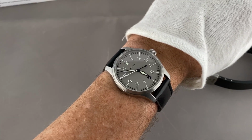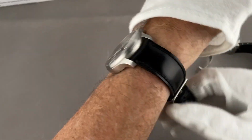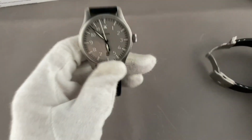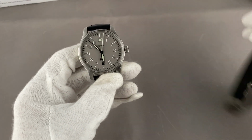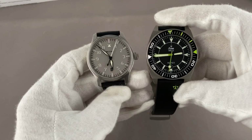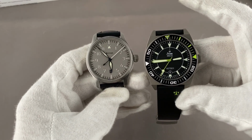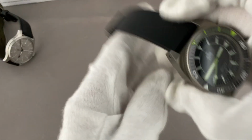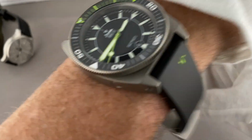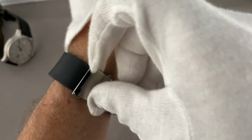Let's see how it fits on the wrist. For this I have to take off my Stowa Icarus. The Icarus has a diameter of 40 millimeter, and here we've got the Prodiver with 42, and you can see it's a really big watch, a masculine watch. And let's see how it fits on my 17 centimeter or thick 6 3/4 inch wrist.